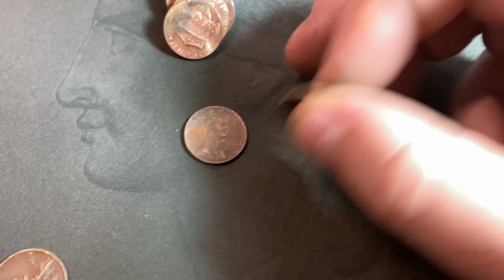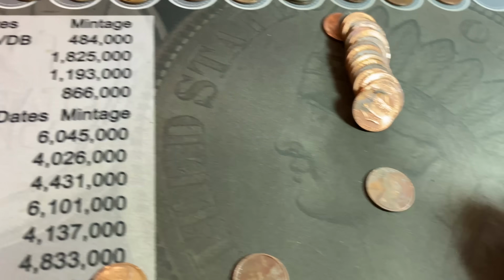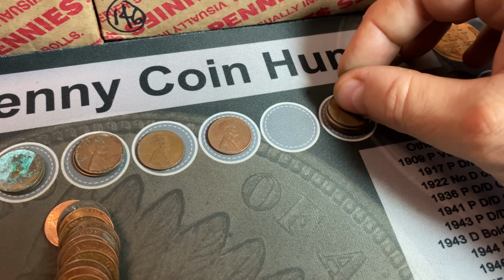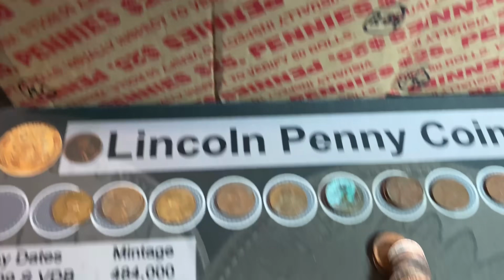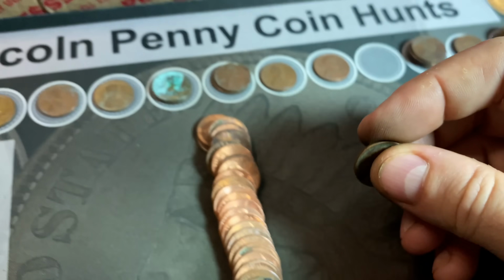Still the same roll, 2 more Wheaties. A 1944 again for 27. And the 28th is another '55 Denver. Man, a lot of Wheaties, none we need though. Roll number 30. Wheat cent 29 is another 1951 Denver.